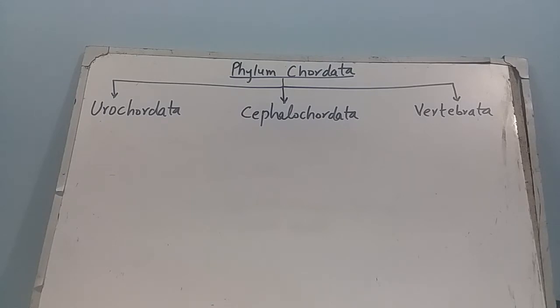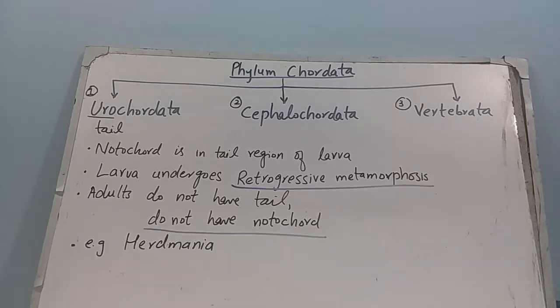Phylum Chordata is further divided into three subphyla. The first subphylum is known as Urochordata. The second subphylum is known as Cephalochordata, and the third subphylum is known as Vertebrata. Phylum Chordata is classified into three subphyla, and this classification is on the basis of location of notochord. So where the notochord is present.